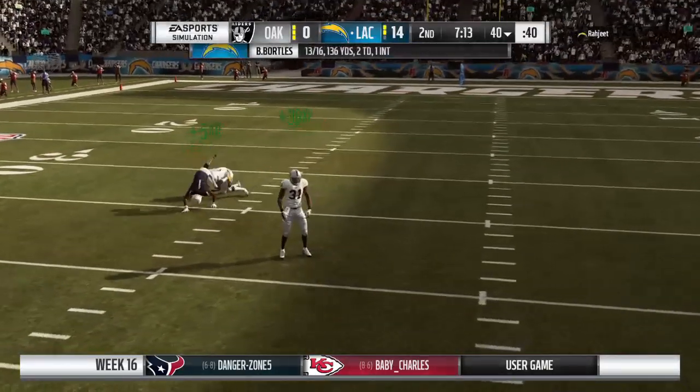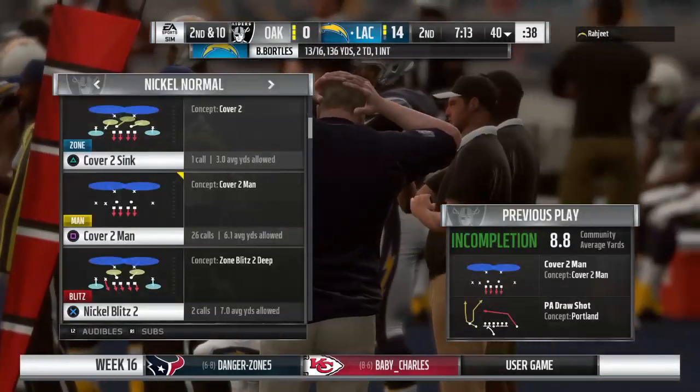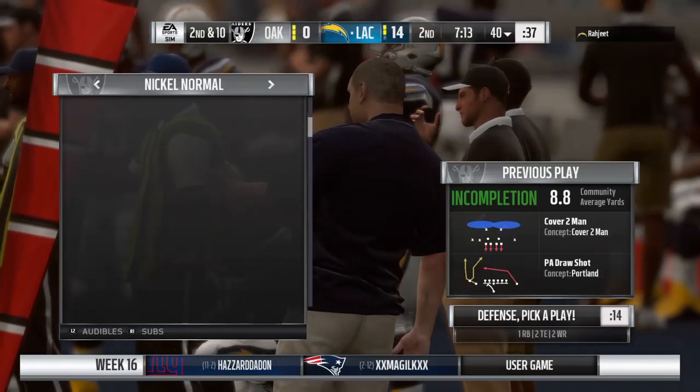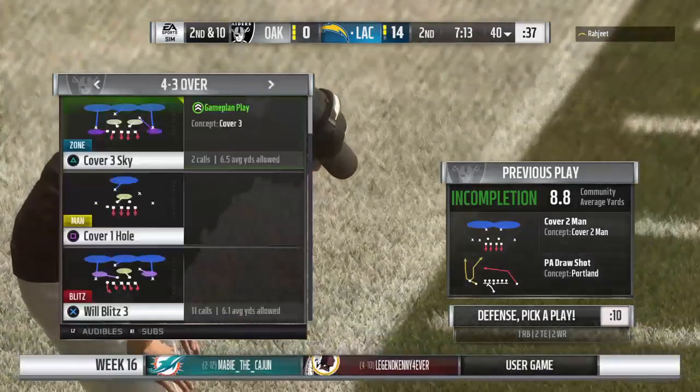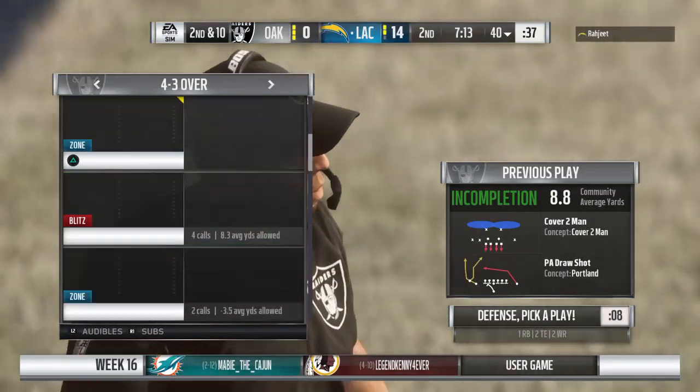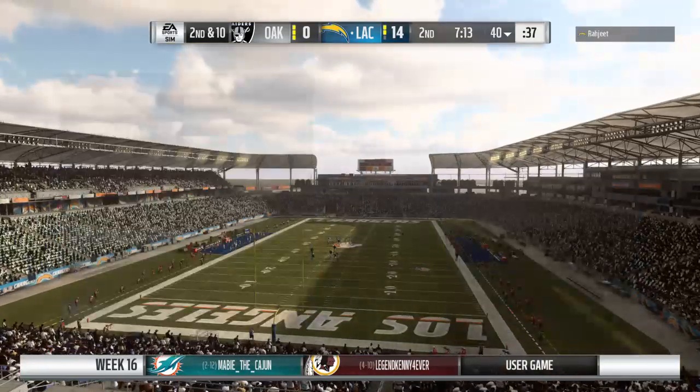And incomplete. An excellent play downfield. Should have been picked off, really. But 2nd down instead. That is the first time that they've targeted him that he has not come down with a catch. He's caught everything that's been thrown his way.